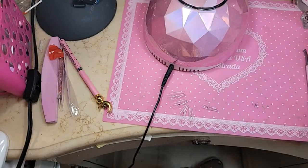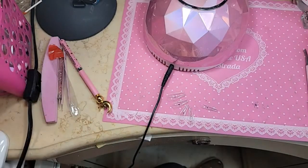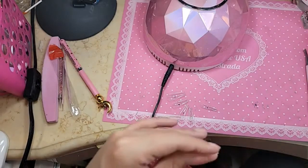They're so addicting, aren't they? I like to bite it all and then press on it. We're gonna use a little almond brush, which is a fan brush, to sprinkle some glitter on the nail. We're gonna use 4K.